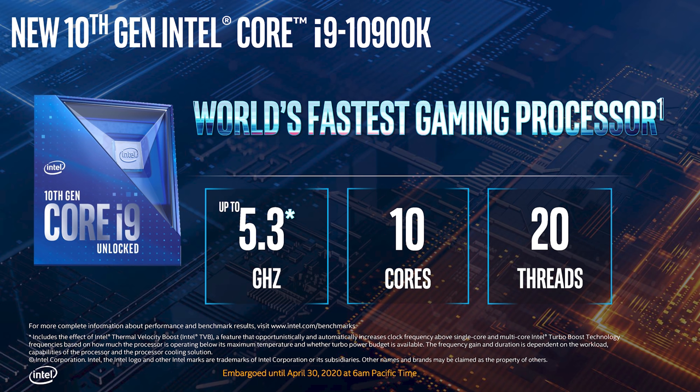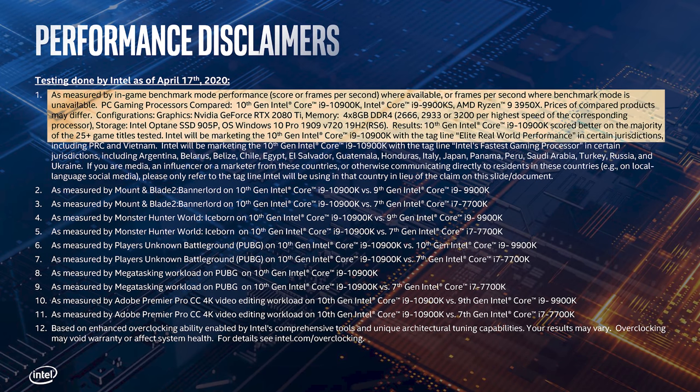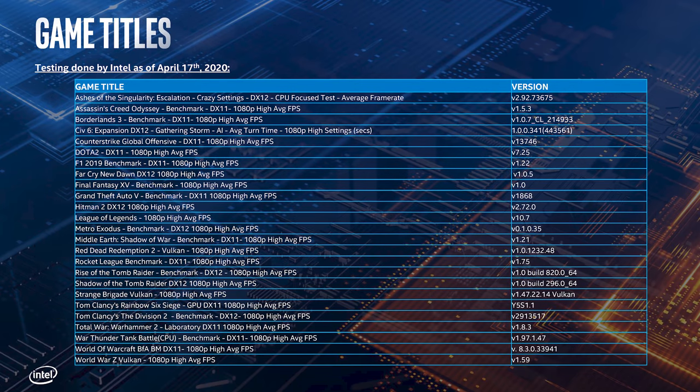Another interesting thing I spotted buried in the performance disclaimers is how they managed to claim the Core i9-10900K is the fastest gaming processor. It's not explicitly included on the slide that mentions that, but in these footnotes they've compared the 10900K to the 9900K and AMD Ryzen 9 3950X in 25 games with an NVIDIA GeForce RTX 2080 Ti, and they claim that the 10900K performed better in the majority of titles, and this is the game list in case you're wondering.